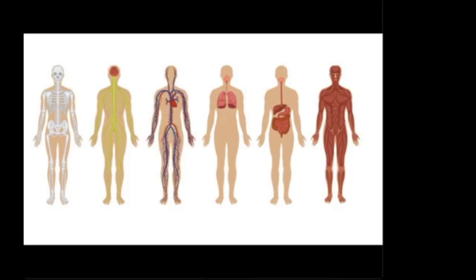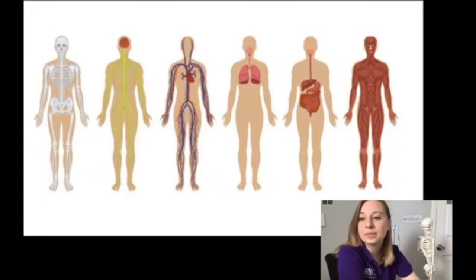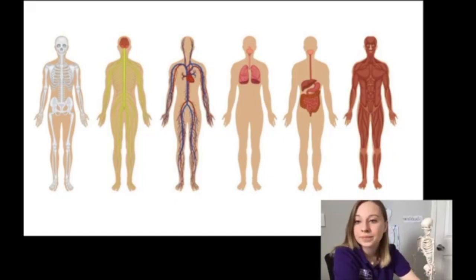Why do babies have more bones? I'm going to answer this because I see it as a common question here. Babies have more bones because they are growing still, so not all of their bones are fused together.